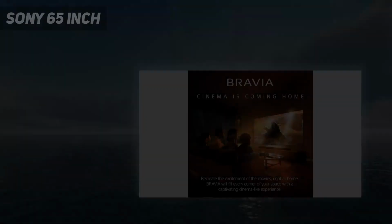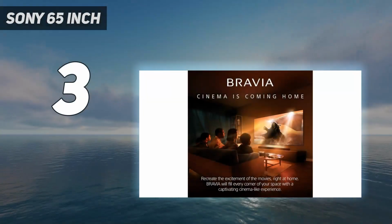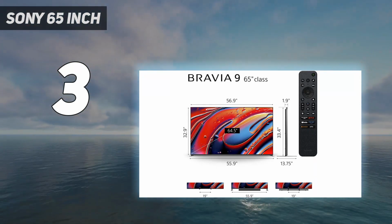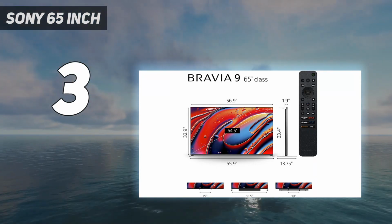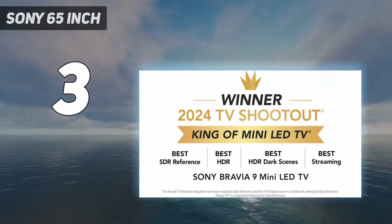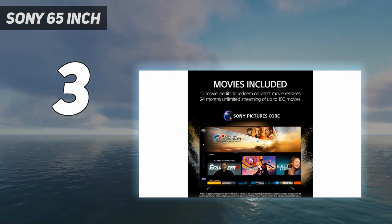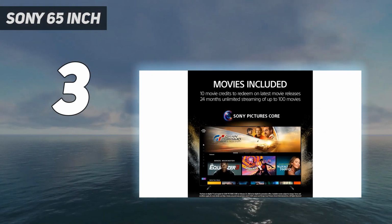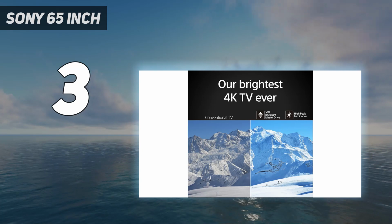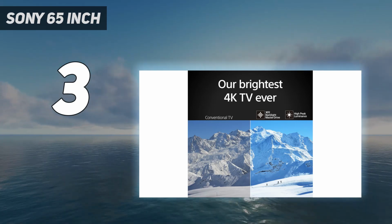At number 3. Sony 65-inch. The Sony K65XR90 is the best 65-inch TV for bright rooms. Its superb reflection handling and SDR brightness mean it easily overcomes glare in the brightest of rooms, so you aren't distracted by reflections on your TV screen. As impressive as this TV is in a bright room, it also looks spectacular in a dark room.